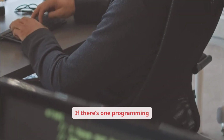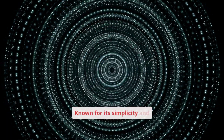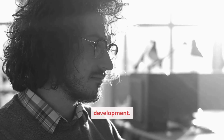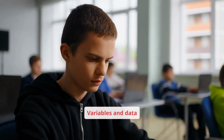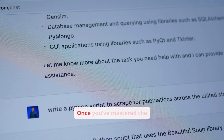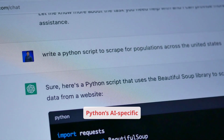If there's one programming language you need for AI, it's Python. Known for its simplicity and versatility, Python is the go-to language for AI development. Start by learning the basics. Variables and data types. Control structures like loops and conditionals. Functions for modular programming. Once you've mastered the fundamentals, dive into Python's AI-specific libraries.